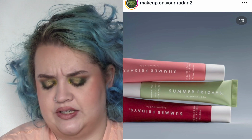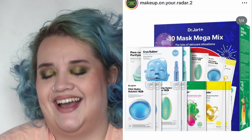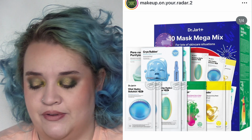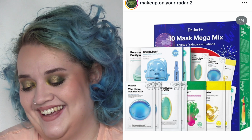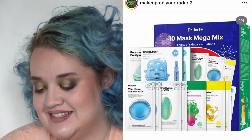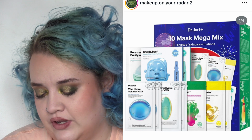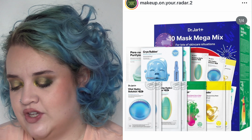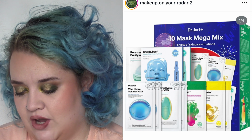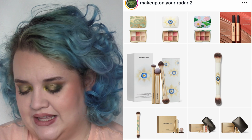An absolutely enormous Dr. Jart mask mega mix kit. I love Dr. Jart masks because they make me feel like a scientist, especially the cryo rubber ones. This is a really cool set. It is expensive, it's $70, but I think the cryo rubber masks are like $12 on their own. So well worth doing it if you are into Dr. Jart masks.